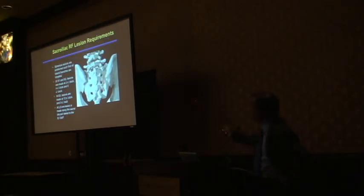And this takes quite a long time because you end up doing 3 lesions at each level in the sacrum. So 2.5 minutes times 3, times all the time you need to get to that precise location. So it takes quite a bit longer than a lumbar RF.